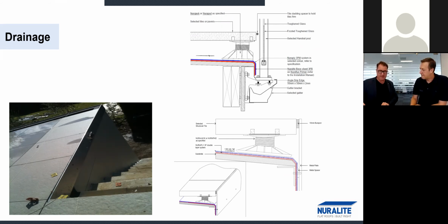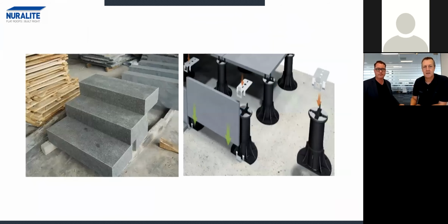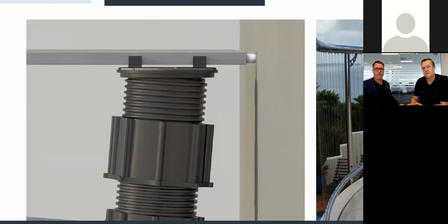Yeah. Excellent. Okay. So what was the next? There was drainage. Edge detailing. Well, that leads quite nicely into edge detailing. Creating stairs. Edge detailing. So again, this is the tile cladding spacer. I'll zoom in on that again. So that's how the tile cladding spacer attaches to a tile.